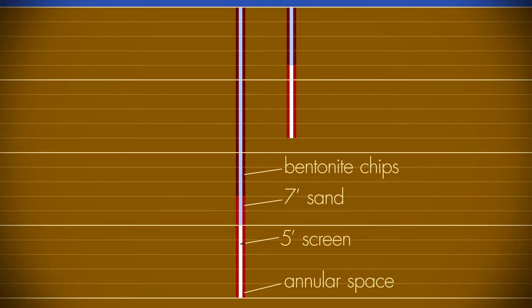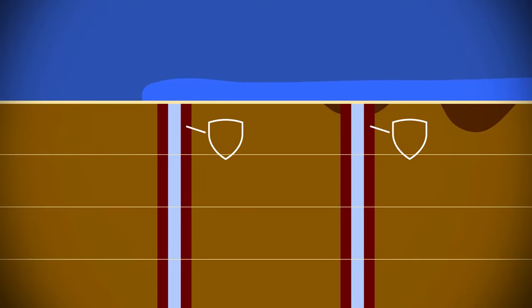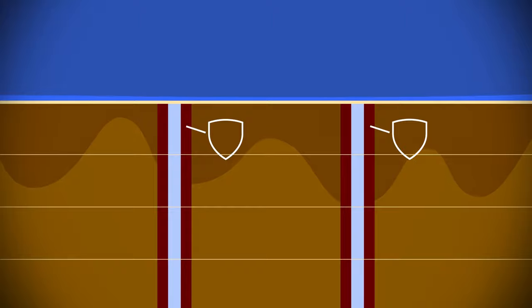What's the purpose of the bentonite chips? Just to seal off anything above the ground surface and the sand pack. So it keeps stuff from going back down the hole into the sand pack. It keeps surface runoff from running right back down the hole into the sand pack. It just acts like a shield. Yep.